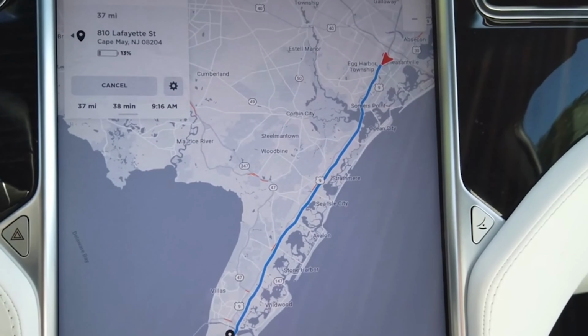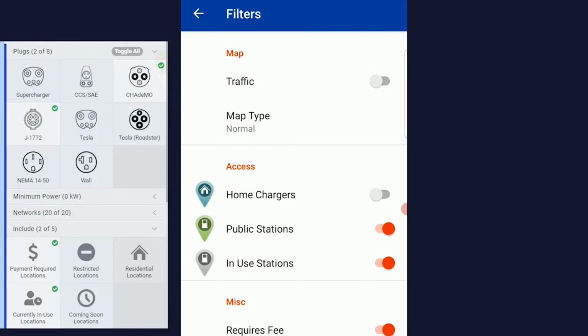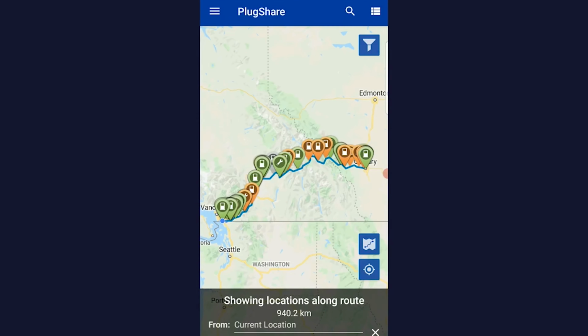The PlugShare app is a great app that shows almost every available plug charging system out there. So if you don't have the PlugShare app, go to your Google or iPhone or Android apps and go find it. It's a really good one to use.